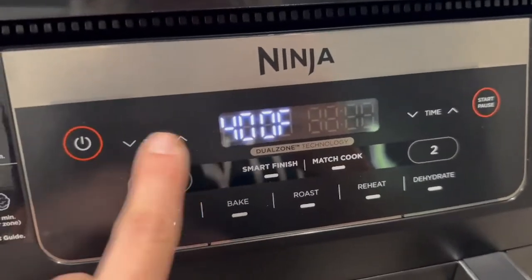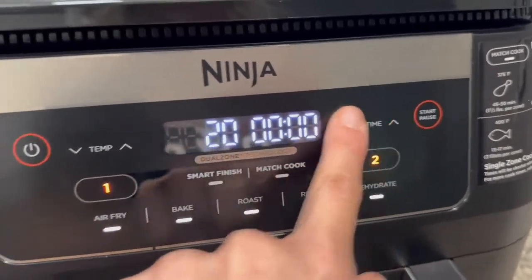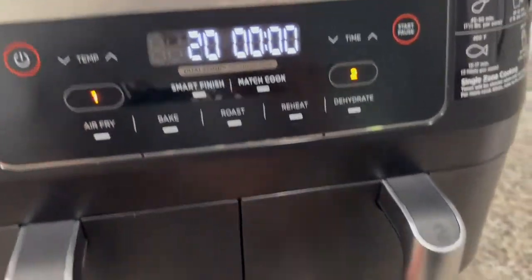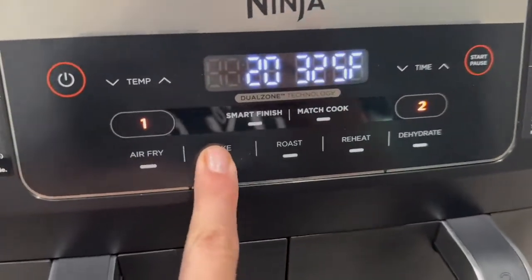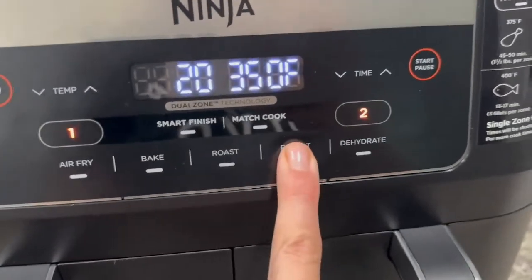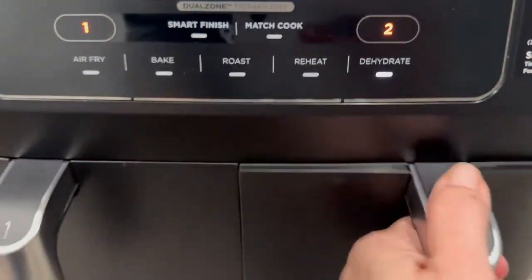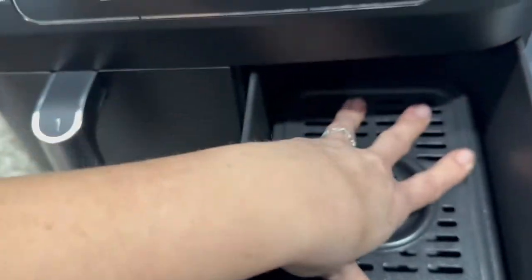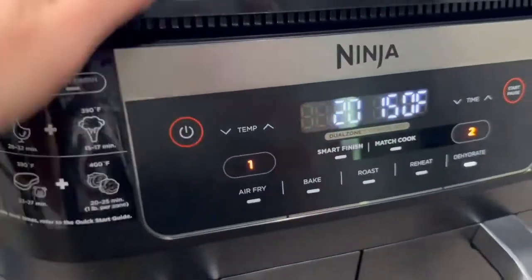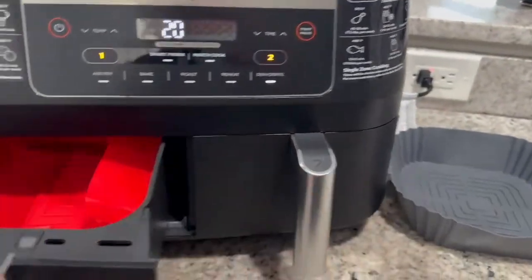You can do air fry, you can do bake, roast, reheat, dehydrate, pick whatever time and temperature you want for either of the two baskets. It's just got that really cool technology. Like I said, two different independent baskets, smart finish and match cook, which is really cool. 6-in-1 functionality that I already mentioned, super huge capacity. I love, again, that there's separate heating zones in here, so you can cook one thing in each of the baskets, and when you don't have the liner in it, it's got this really neat little tray in here, so it's going to allow the air to circulate fully around your whatever you're cooking, and it's gonna keep it all super, super crisp. We absolutely love this. Easy to clean.